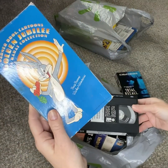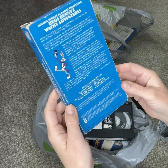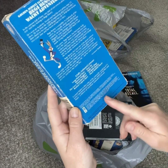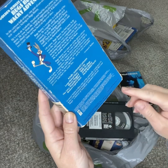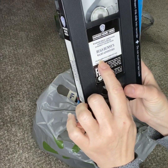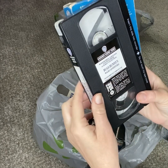This is a good collection because it's pretty long. Usually when you get a cartoon VHS, it's like 30 minutes of content. It's not worth it to me. Yeah, so this collection was produced in 1985. It's nearly 40 years ago. And it has, let's see, it has 59 minutes of content, which is pretty good for a cartoon VHS.